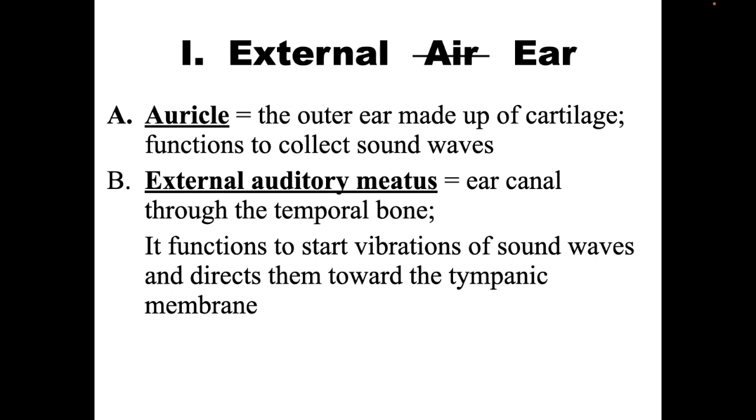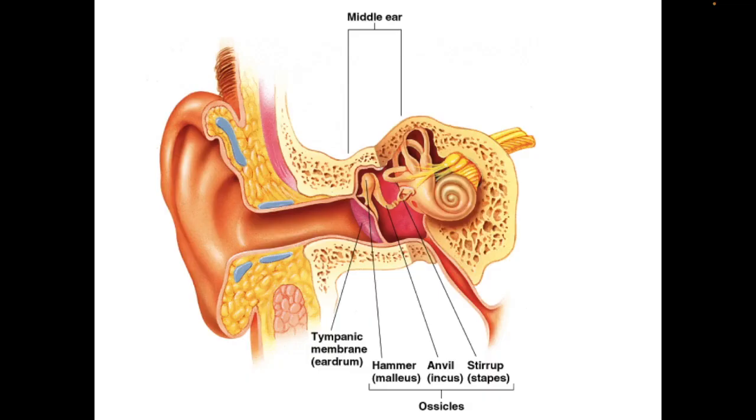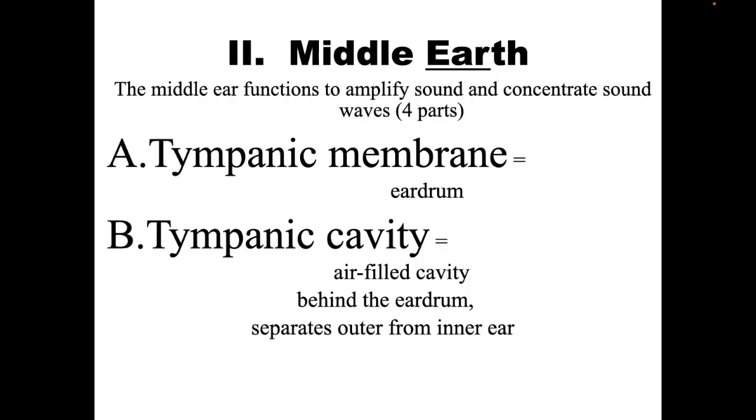And it does function to start the vibrations of sound waves, and that allows it to be transmitted towards and interact with the eardrum. Now, the eardrum is called the tympanic membrane. You might have remembered this with biology as we dissected the frog, the bullfrog. So the eardrum is the tympanic membrane. Now the tympanic cavity is a cavity right behind the eardrum, and this is actually filled with air.